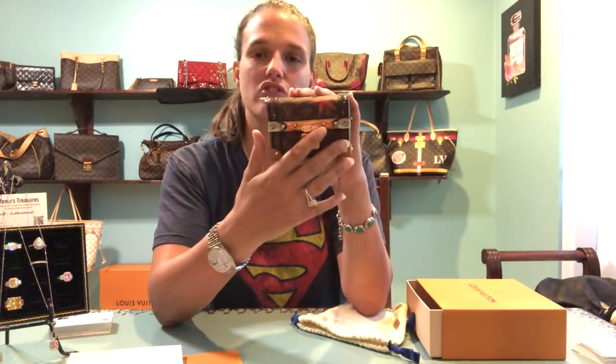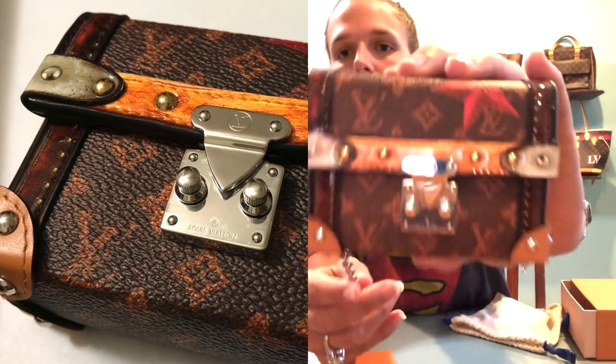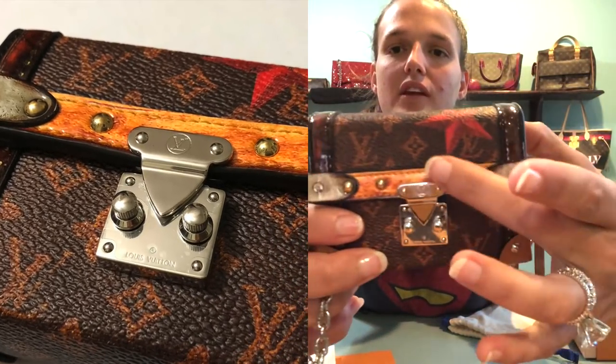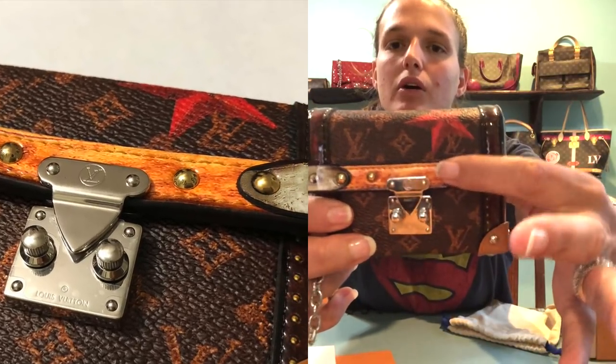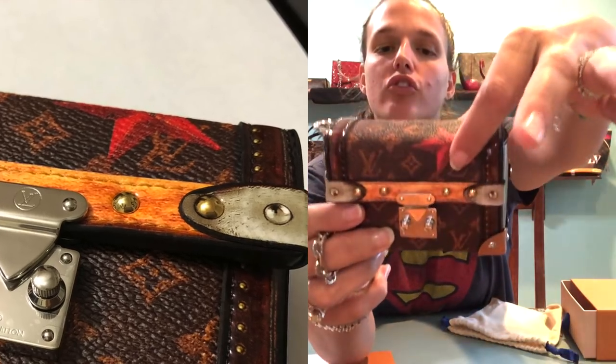So this is not actually painted on. A lot of times the collections, like the summer trunks, all the details are painted on. This is actually all, let me show you, leather. So this is all leather on the edges here. These are actual real little rivets right here. The only thing that's painted on is the little starfish.